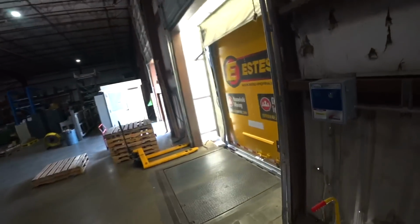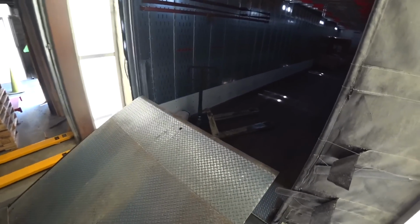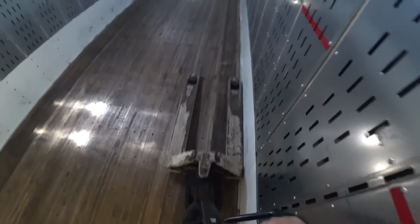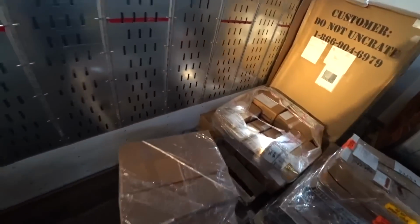Got two big ones for you. Two big ones? Well, they're little ones. Two on the left down there. Yeah, left. Okay, here we go. You got that one and this one. You might be able to grab them both. Yeah, there you go.